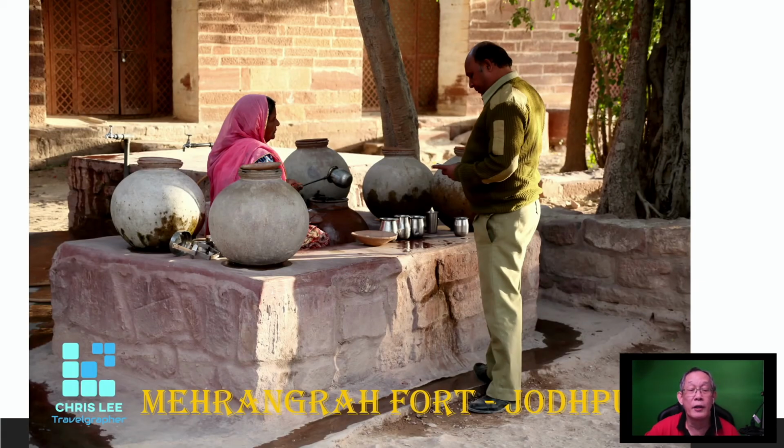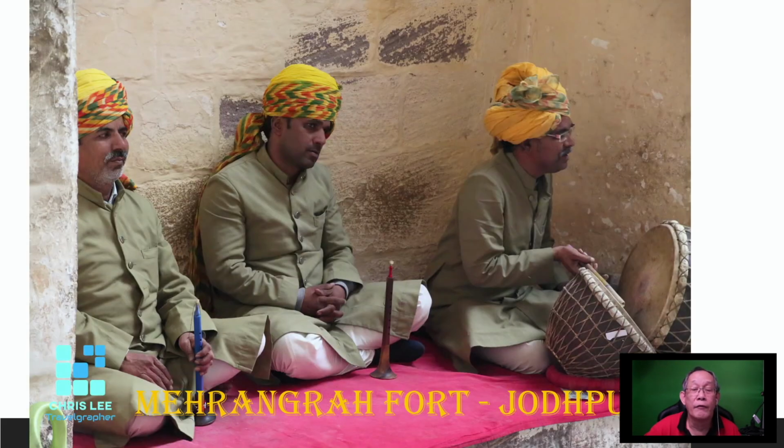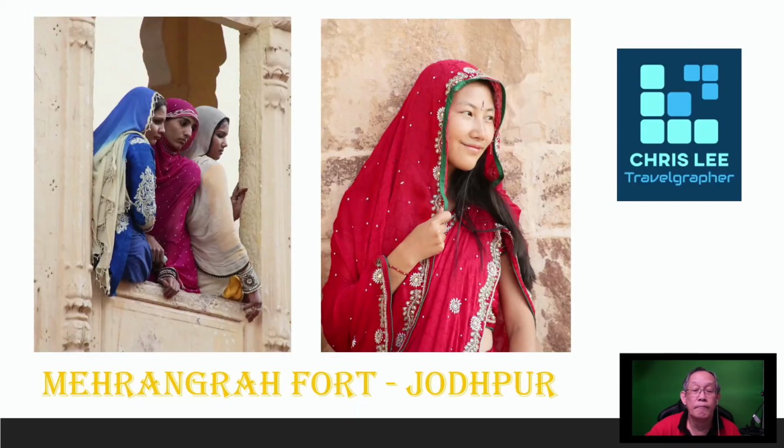And in one section, outside the palace but still within the fort, we found this lady selling drinking water. What attracted me is actually the container they used to contain the water. And we can also find some traditional musicians performing. And the visitors, both local and from abroad, tend to have a habit of dressing in local costume and taking pictures. Particularly, you can see this lady in red is a tourist from mainland China, and she rented this and put it on to take pictures for the entire tour of this fort.